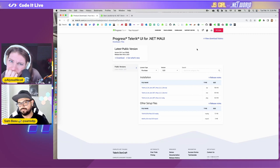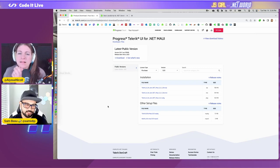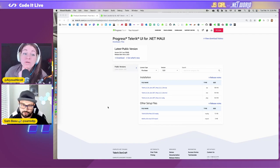But most people don't do it this way, right? It's much easier to just do the NuGet. Will you show me what NuGet looks like? Yeah, why not? Let's go over to Visual Studio. You can also do this in Visual Studio. Oh, you do it through your IDE.